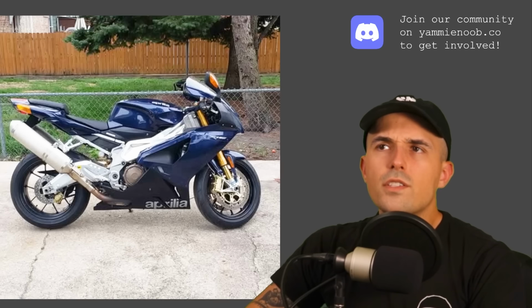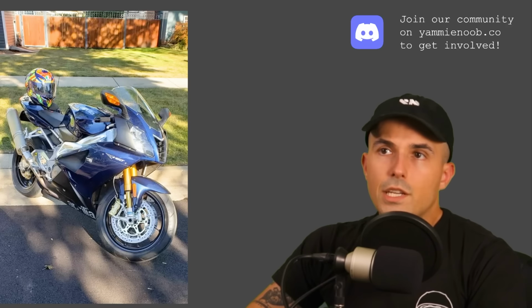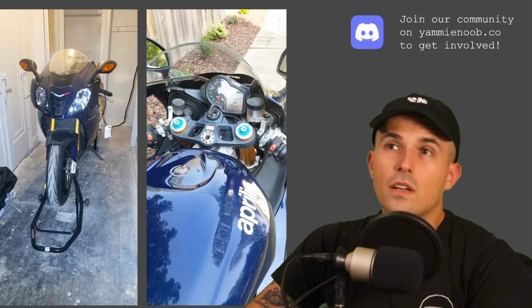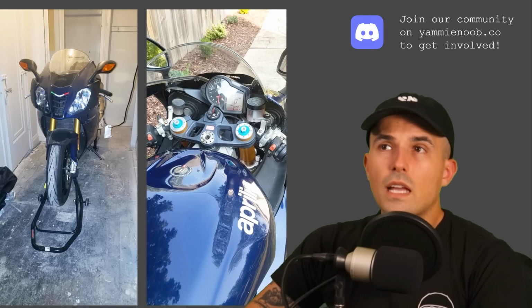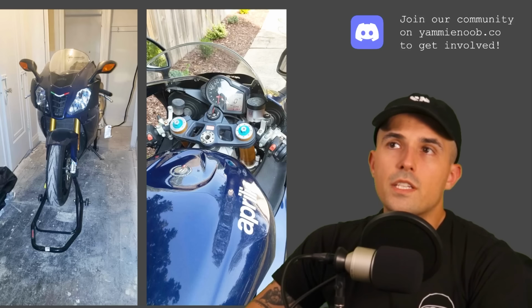So 2009 Aprilia RSV 1000R, I think this was literally the last year that they made these, because Aprilia switched to the V4, I think in 2009 or 10 or 8, one of those years. So this has to be the very last year that they made this bike. And you can tell, from the cockpit right here, this triple tree, this dashboard, this all looks nice and proper and modern to me, you know?